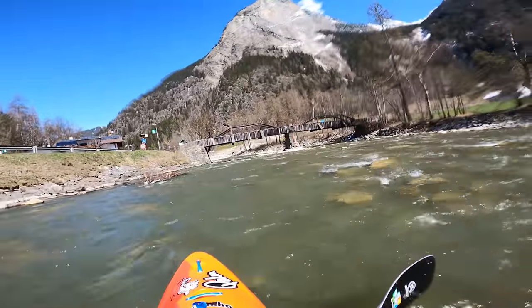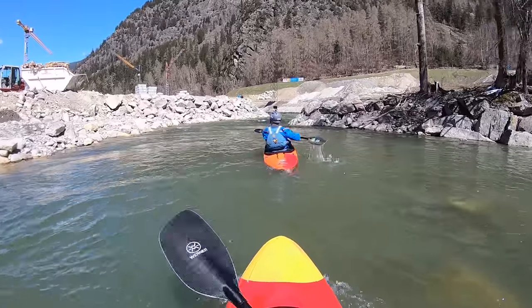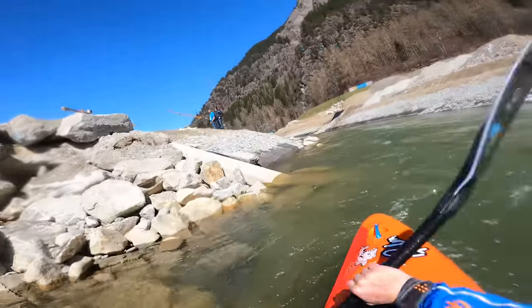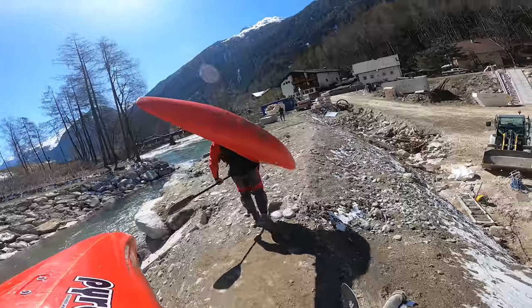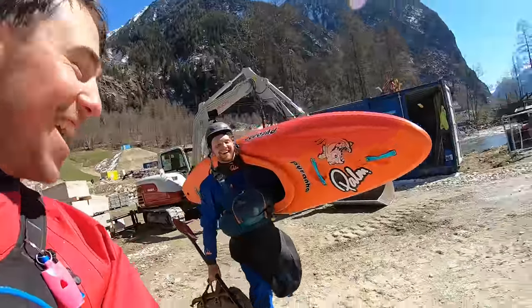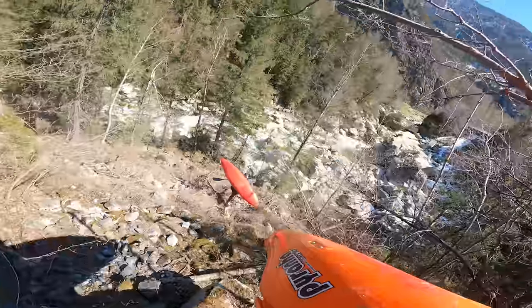We put in way above the section and plan to kayak through the dam site to access the first set of rapids. Unfortunately, but perhaps not surprisingly, the construction team would not let us pass through, and so we had to portage around the dam site to get into the river.